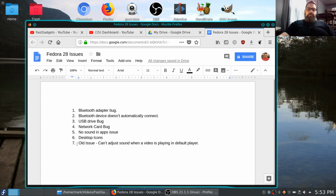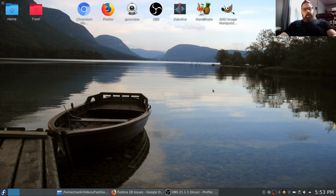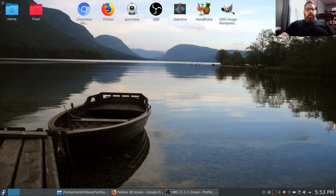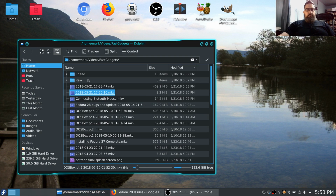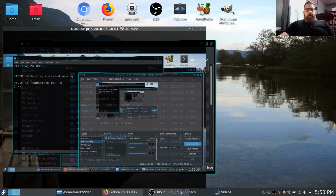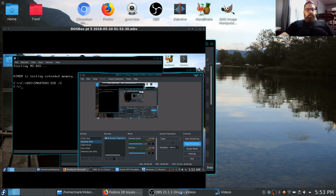Now, number 7 is an old issue, but a strange one nevertheless. I may be able to demonstrate for you. So right now, if I turn the sound up and down, you can see that the little icon comes up on the screen and it's showing that the sound is being adjusted. At any time, if I actually go in, let's go to a videos folder here, and we'll grab a video that I'm working on coming up, and the video automatically starts playing.